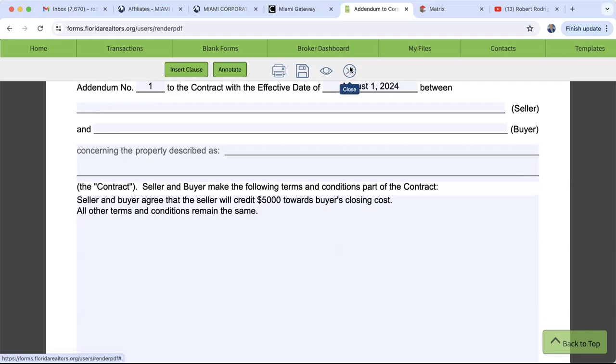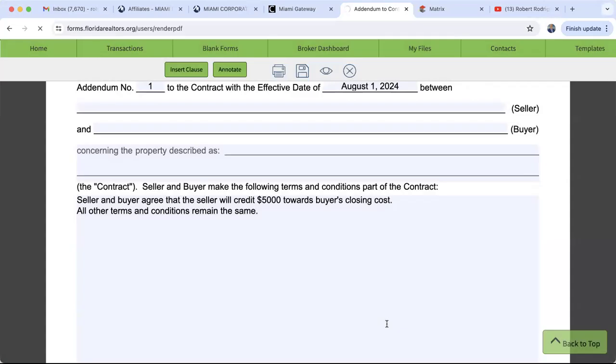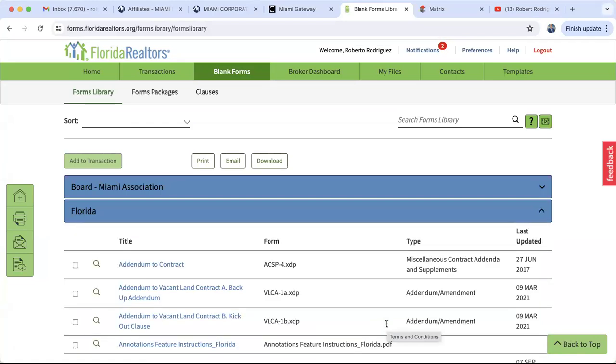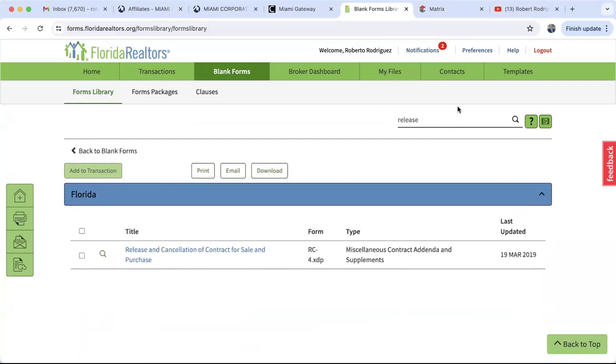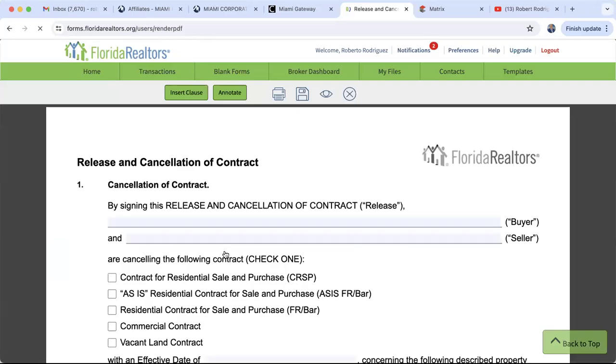Of course, if your buyer and seller are not able to negotiate any type of credit and you are still within that inspection period, guys, your buyer has every right to cancel and get out of this contract. What document are you going to use to cancel the contract? Inside of Form Simplicity, you're going to look for release. Spell the word release right here, and it's release and cancellation of contract for sale and purchase. You need to get this filled out because you need to send this over to the seller. They need to agree to cancel everything. And then you need to send this to the title company so they can return the escrow, right? They can return the deposit back to your buyer.